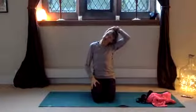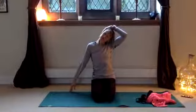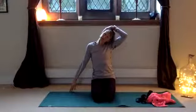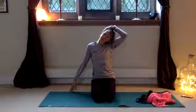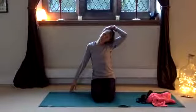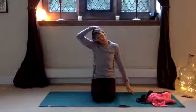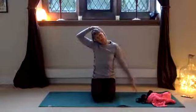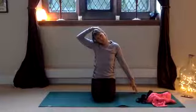So left hand on right ear. Trying to keep that right shoulder down. Maybe walk the right fingertips away. And it'll all work better if we use our breathing. Maybe 2 more breaths. Okay, release, and then 1 more the opposite side. So right ear down to right shoulder, drawing our left shoulder down, fingertips away. About 2 more breaths.